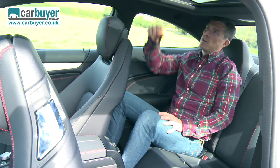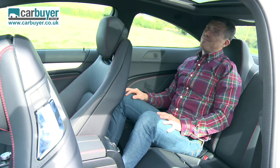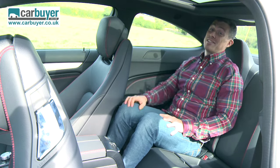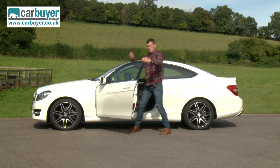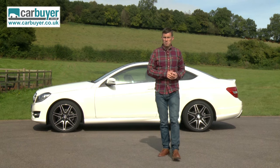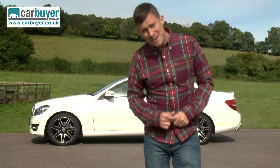It's actually made worse if you go for the panoramic glass sunroof, because it eats into headspace further, although, if I'm honest, that's a feature you are going to want to have, because it makes the cabin feel nice and airy. But then that's just the way it is with the C-Class Coupe, and for some people the compromises are well worth the added style. And personally, I think it looks fantastic.